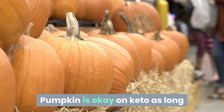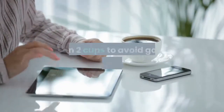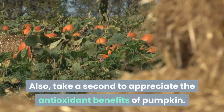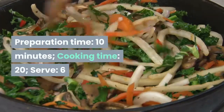Pumpkin is okay on keto as long as you're careful with your portion size. That explains why we're using less than 2 cups to avoid going overboard on carbs. Also, take a second to appreciate the antioxidant benefits of pumpkin. Preparation time, 10 minutes, cooking time, 20 minutes, serves 6.